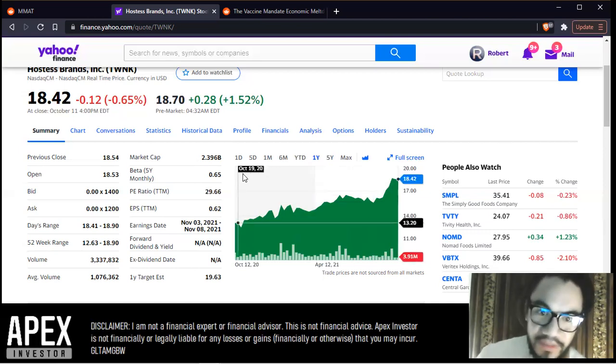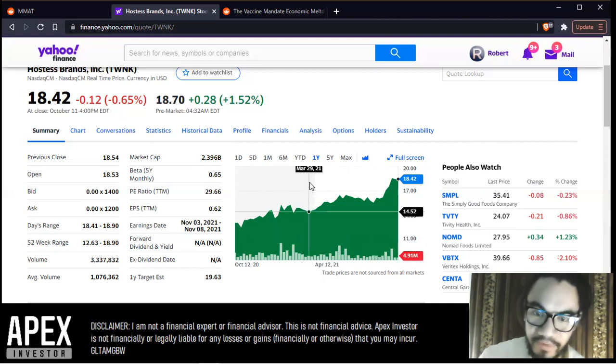So entry points, expert mode, you're looking at 12 to 13. Hard mode, you're looking at 13 to 14. And normal mode, you're looking at 14 to 15. And then easy mode, 15 to 16. But I wouldn't get this personally above 16. So it is above 16.